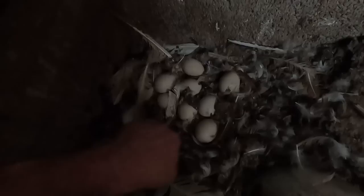Let me show you another one real quick. So in this little room here, there's another Muscovy nest. Now, there is a goose that comes in here and lays an egg every once in a while, so I keep checking it. But we're gonna let her do her thing as well.